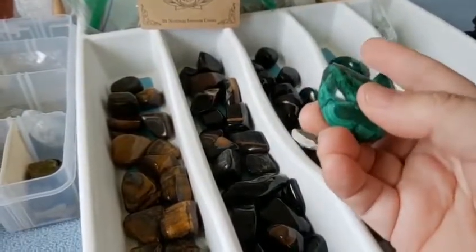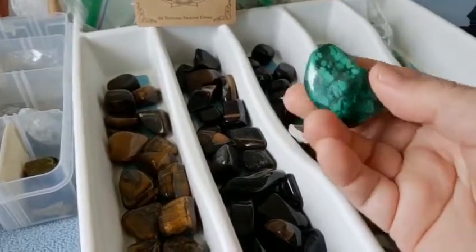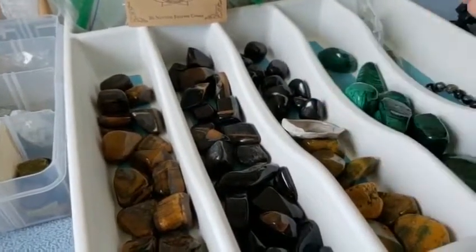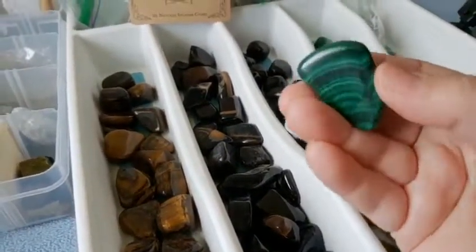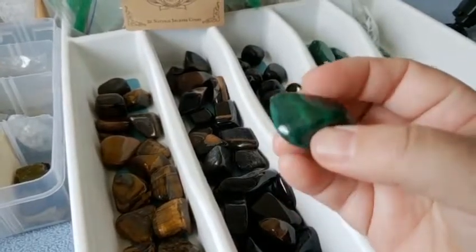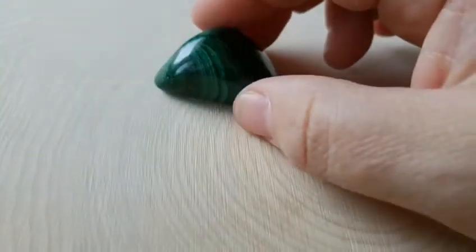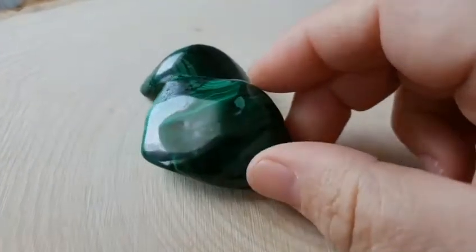And so all the rough stones were $3 each. The tumbled stones are different prices. The malachite is $7. And these are really nice quality ones. I just got them in the other day, and a couple of people already said they were interested. I just love the different variations, it looks like waves in there, right? Let's see if I could get it in the light for you guys. You could kind of see that. Some of them are all different shapes.